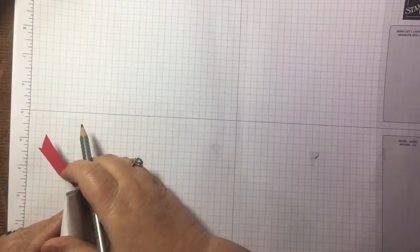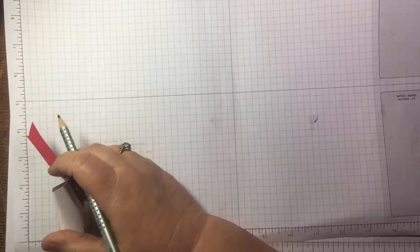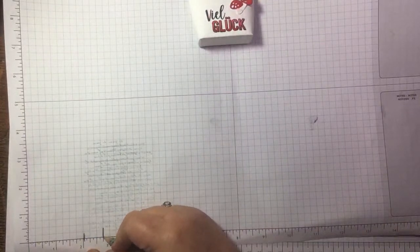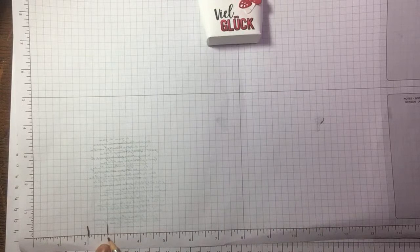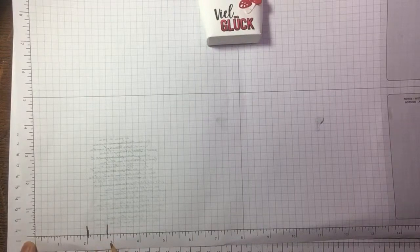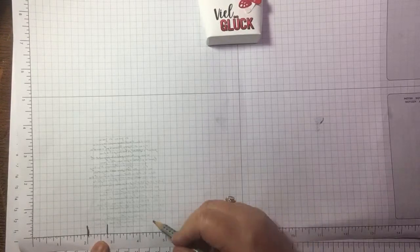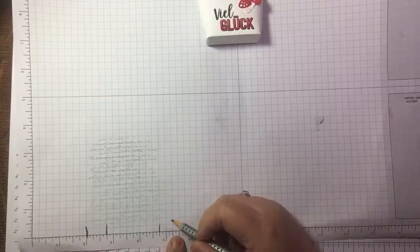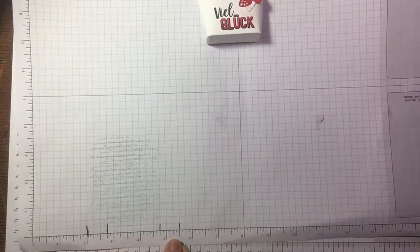And it's trying to be 3/4 of an inch. It might be slightly more, but I'm going to do mine at 3/4 there. So that takes me to 2 3/4. I need another 2 inches there. So 2 3/4 plus 2 inches is 4 3/4, and then my 3/4 of an inch for the other side takes me to 5 1/2.